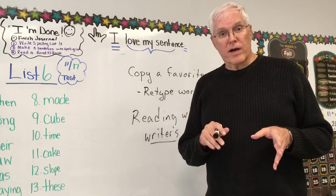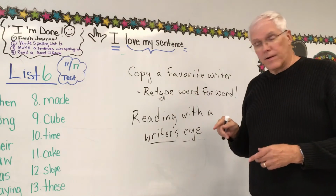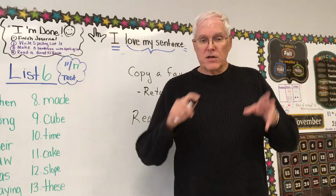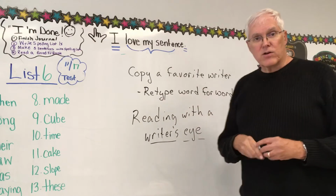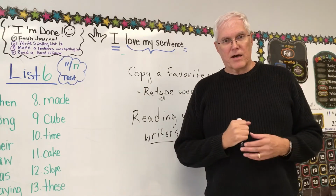But you pick a writer that you enjoy and retype everything word for word, and then you read a book with the idea of trying to discover how they're writing. And this allows you to see it up here. Then you can read the book with the writer's eye, not as being entertained eye.